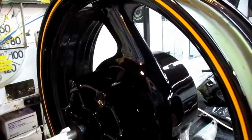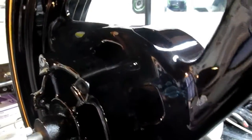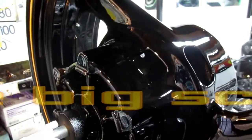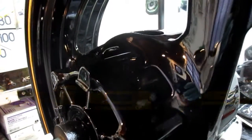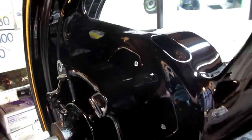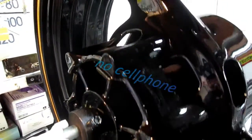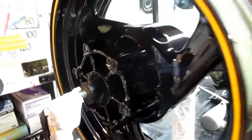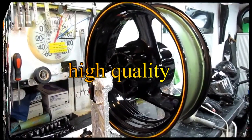Now, I'm not sure you can really see the level of finish quality. What I do is watch on a big screen TV. I try to look at all of the YouTube stuff on that TV. Well, basically I don't have a cell phone, so that makes it an easy decision. But the quality of that finish, that is going to be a joy to put back on the bike.